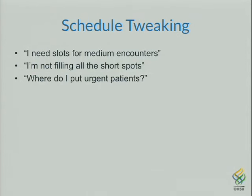We tweaked the model a little bit and said, okay, well, you can put the medium patient in this particular short spot, and it shouldn't impact the system too much.